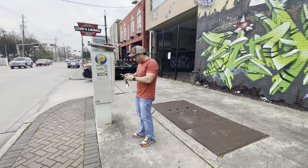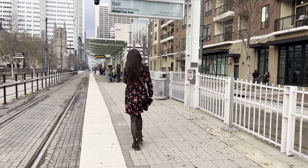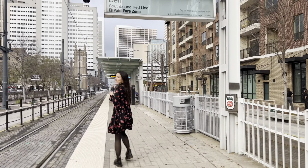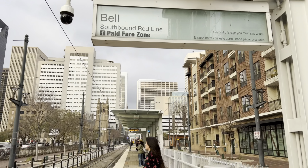The rodeo is located at NRG Stadium, and you can get there in a number of different ways. You can drive or take a rideshare, but the traffic and parking once you get close is horrible. So we found that the easiest and most hassle-free way is to drive to downtown, park your car near one of the metro tram stations, and take the tram down to the stadium.